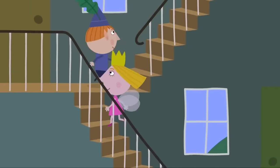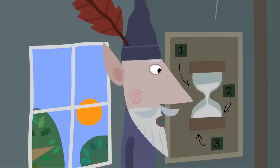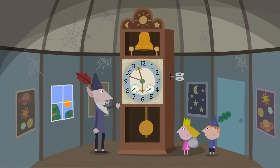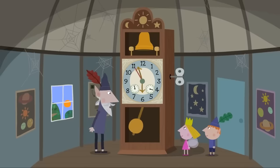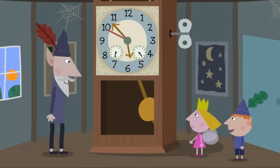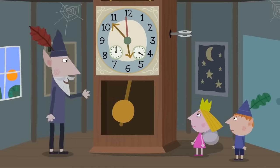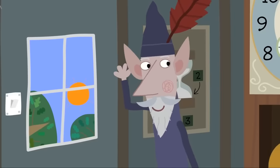Are we there yet? Nearly! This way! Hello, Princess Holly. Hello, wise old elf. This is the great elf clock. Wow! The most accurate clock of all. What does accurate mean? It means it always tells the right time. Quite so, Ben. I set it every night by the distant bells. They usually ring about now.